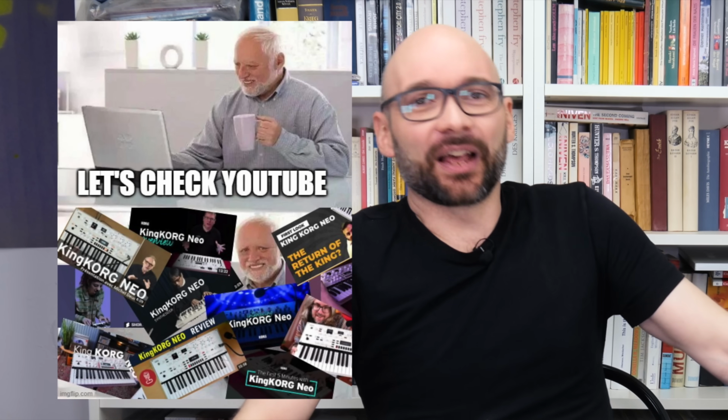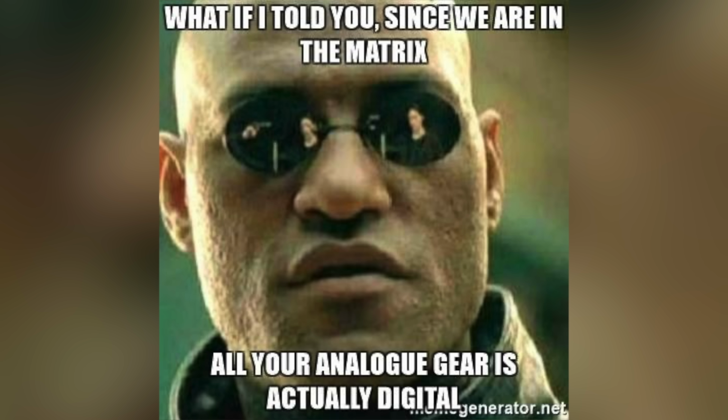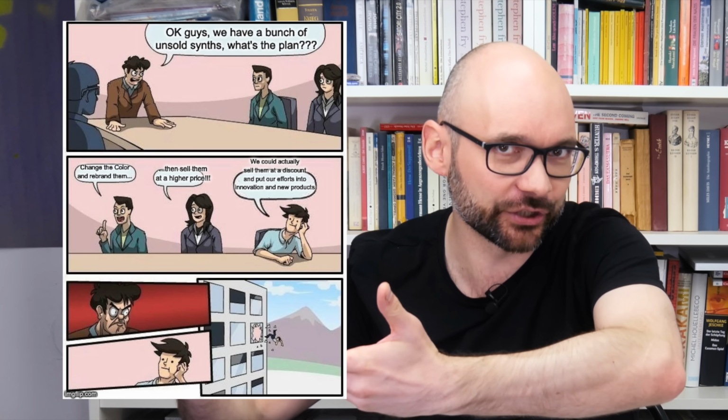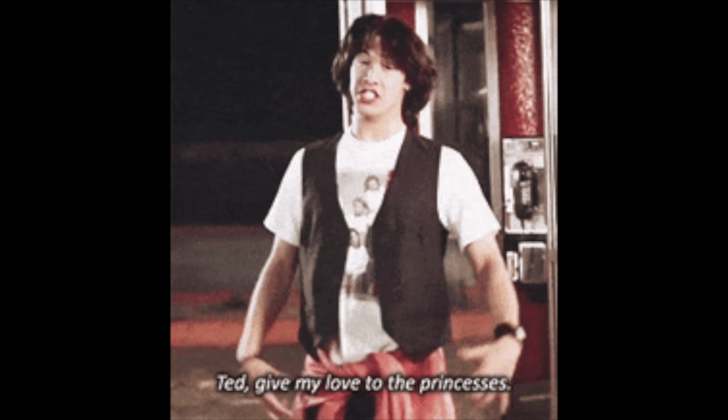This brand new synth is basically identical to a more or less forgotten 2013 Korg instrument by the same name, without the Matrix reference, and is, just like its predecessor, a prime example for how to mess up both product launch timing and pricing strategy. At first glance, it is ticking all the KingKorg Neo boxes.